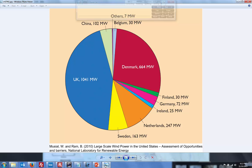It does mention one floating, it says, interesting development in Norway, floating 2.3 megawatt turbine. That's the one we just saw there, known as the Hywind project. And they were at 220 meters.